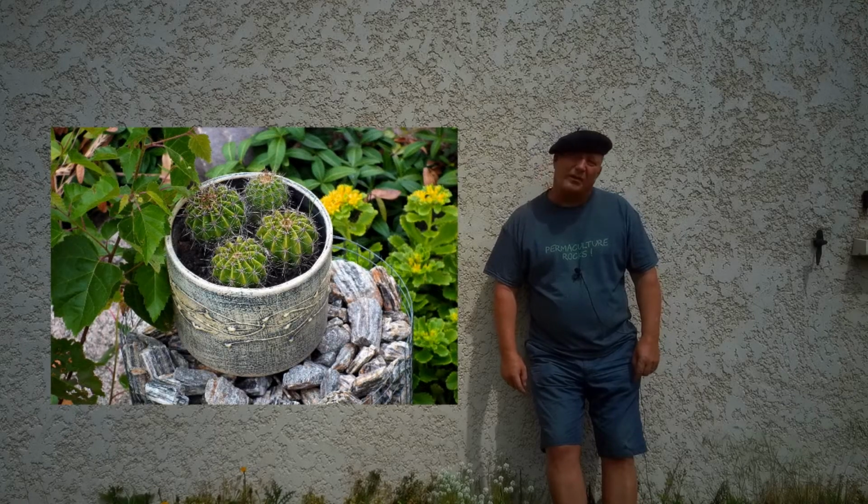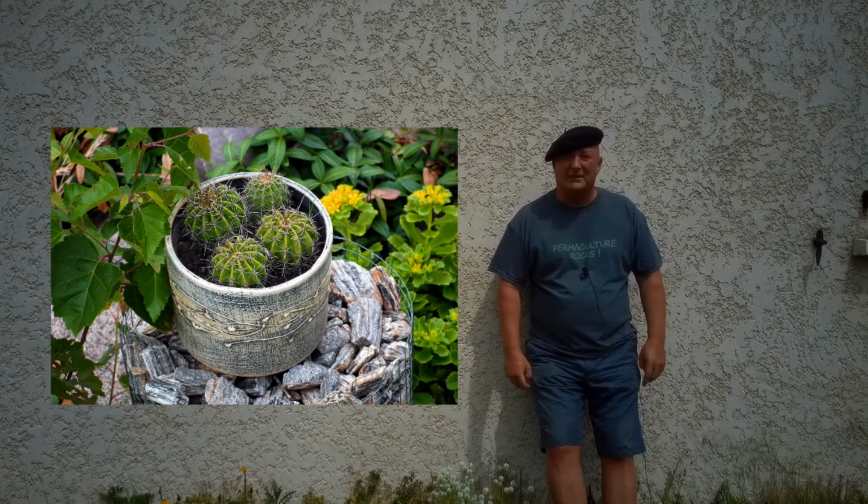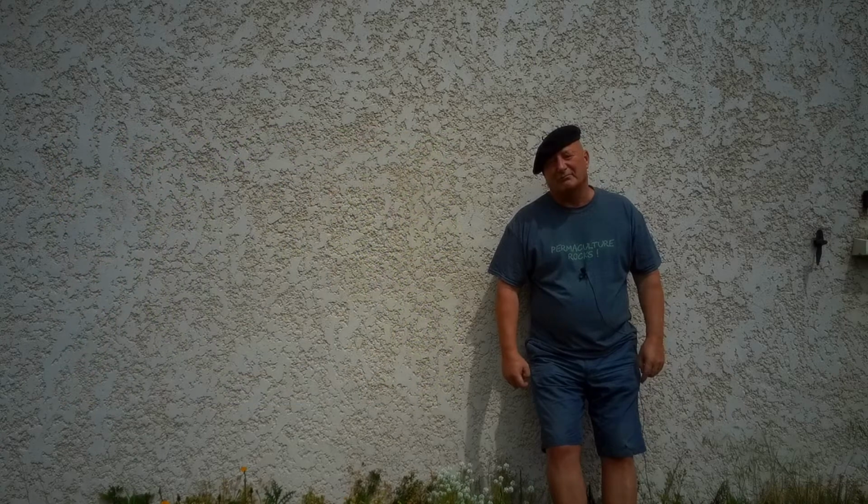Another thing is growing conditions. Sometimes the growing conditions in our garden may not be ideal for the plant we want to grow. The soil may not be correct, may not have the right acidity or the type of soil or even the watering. So we'll grow our plants separately in a container.